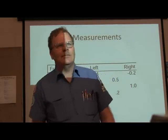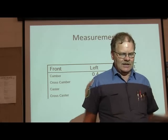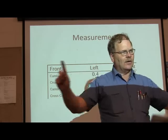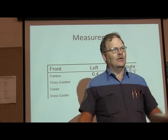Whenever he was doing alignments in those days, there were these little ramps that would come out over a pit, and they had some turn plates on them, and he had a stick with a movable pointer, which is how he checked toe. And then he had some little stuff with bubbles on it to check camber and caster and all that. That's how he started out doing alignments.